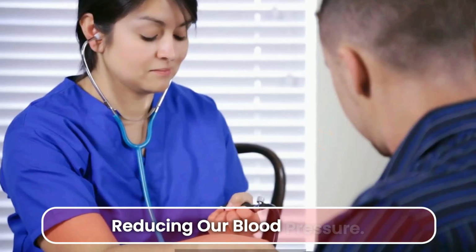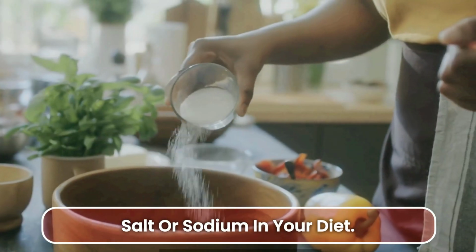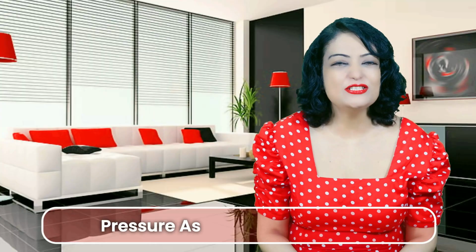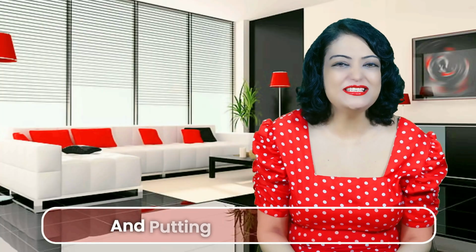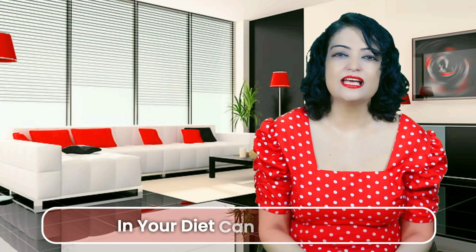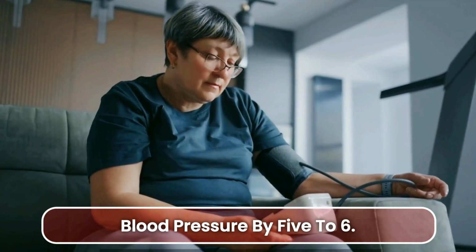reducing our blood pressure. Number 4 is reduce the intake of salt or sodium in your diet. Excess intake of sodium is a major contributor to high blood pressure, as sodium causes the body to retain water, increasing the volume of blood and putting extra pressure on your arteries. Reducing the intake of sodium in your diet can reduce our blood pressure by 5 to 6 millimeters of mercury.